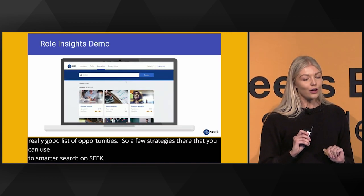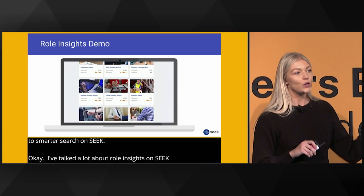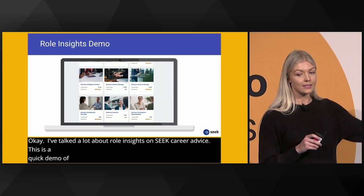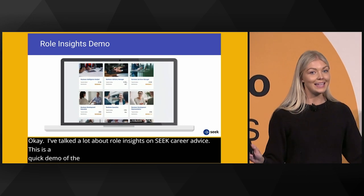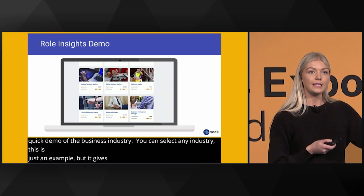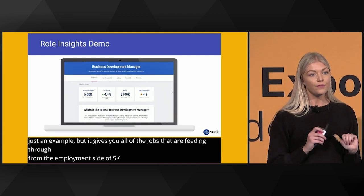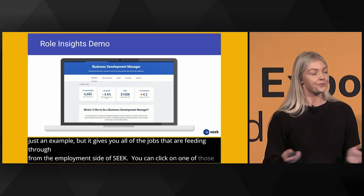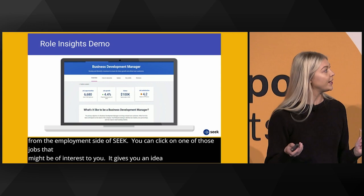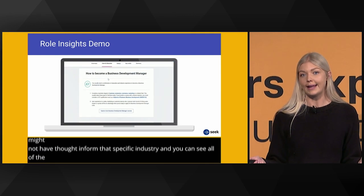Okay, so I've talked a lot about role insights on SEEK Career Advice. This is a quick demo of the business industry. You can select any industry. This is just an example, but it gives you all of the jobs that are feeding through from the employment side of SEEK. You can click on one of those jobs that might be of interest to you. Gives you an idea of the jobs that you might not have thought of in that specific industry. And you can see all of the opportunities that are available to you right now.